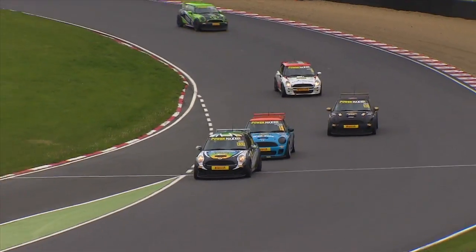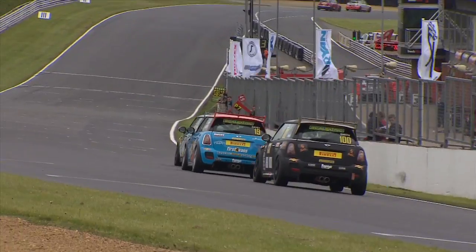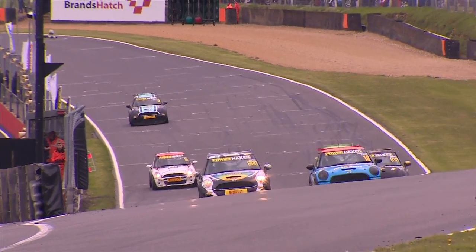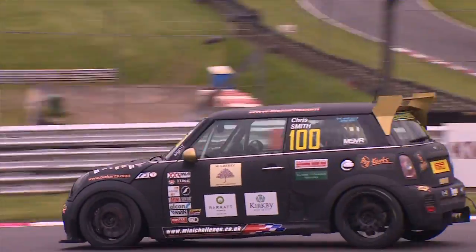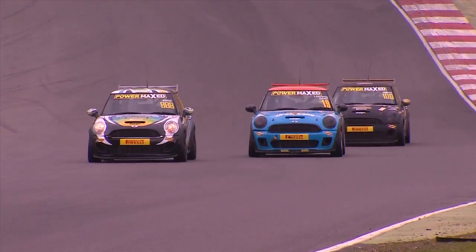Chris Knox maintaining the most slender of advantages as they head along the Brabham Straight past the teams on the pit wall, all encouraging them on, as Knox parks the car on the end of the road. Smart stuff that from Chris Knox. He's going to make Lawrence Davey do this the hard way and try and drive around him, coming out to Paddock Hill Bend immediately.